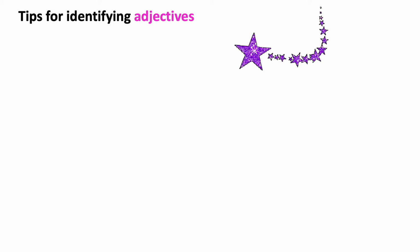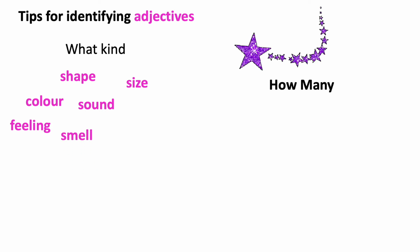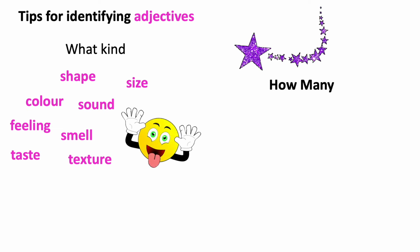Now, you know how I love tips and tricks. Well, here are some tips for identifying adjectives. We have the what kind of adjectives and the how many adjectives. What kind are things like a shape, a sound, could be color, might also be size, feeling, that could be an emotion, or smell. Could also be to do with taste or texture, something you touch.